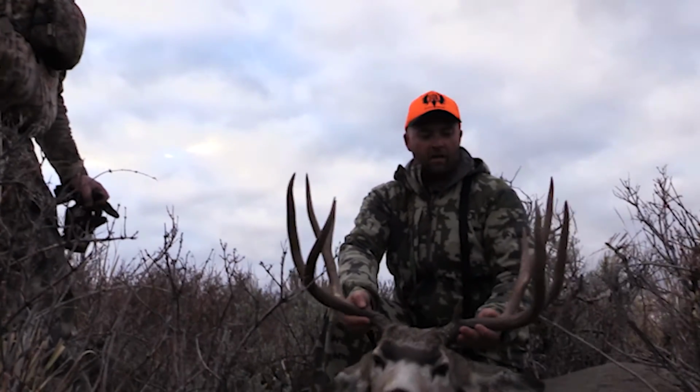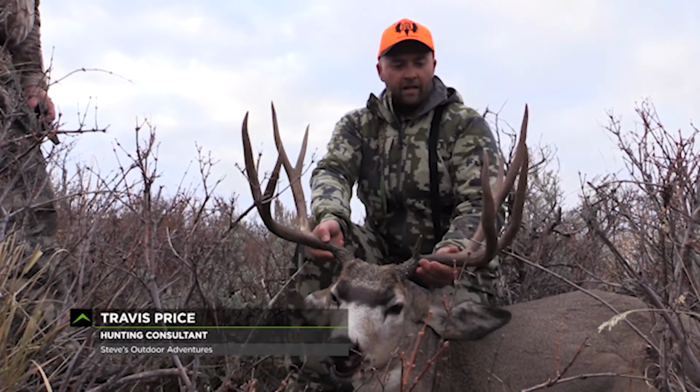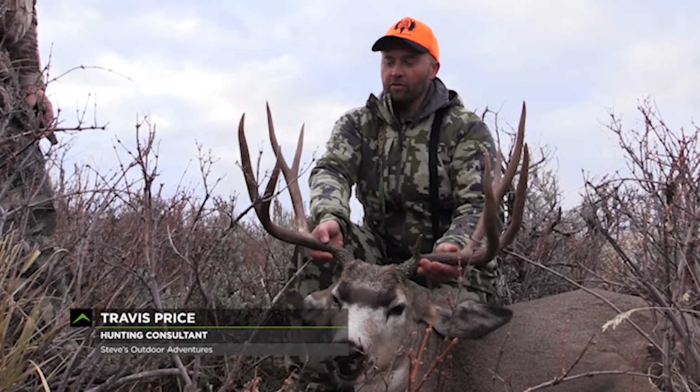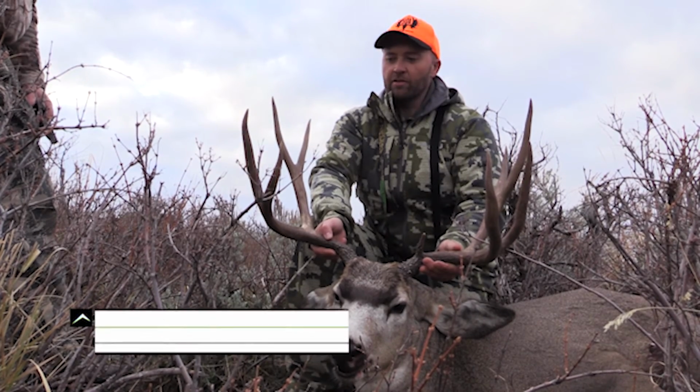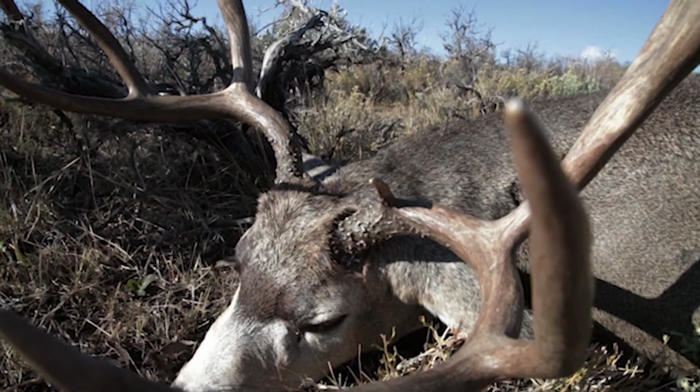And thank you, of course, Mr. Steve West, for allowing me the opportunity to come out here and learn the outfit and the terrain and be able to harvest this beautiful buck. And get back to the office and be able to explain what an awesome hunt this is and be able to connect others to this hunt.